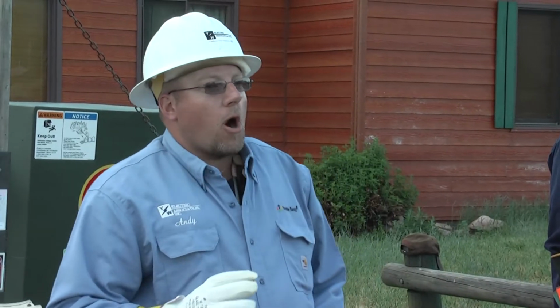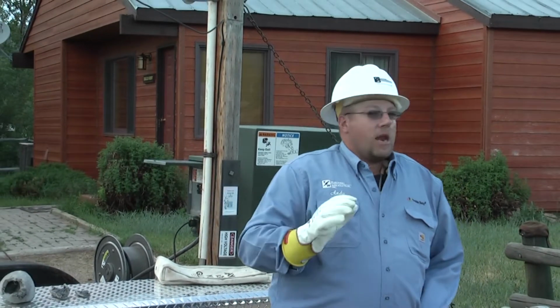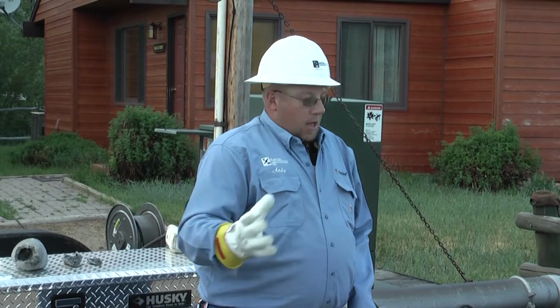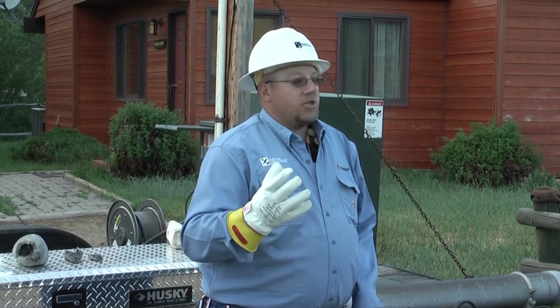Most of the time we do our hot work out of a bucket truck, that is an insulated truck. That's another layer of protection so that doesn't happen. Now if you do happen to have a hole in a glove that you don't notice when you're doing your air test, you can feel just a little bit of a tickle if it jumps through your glove.